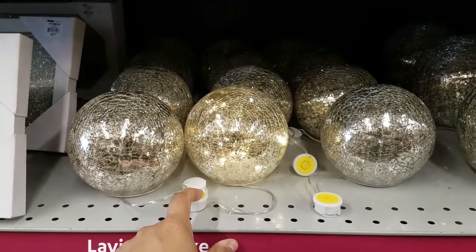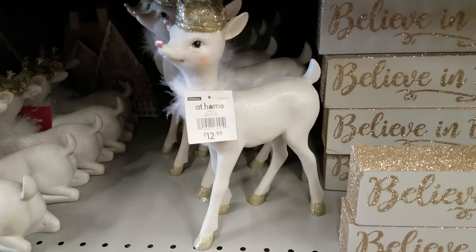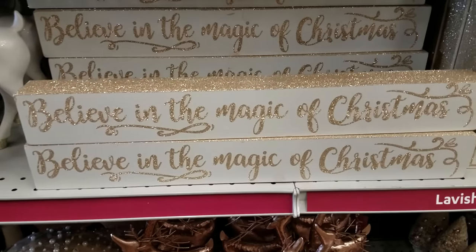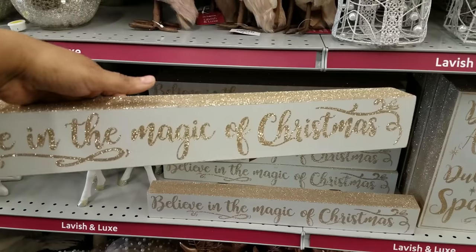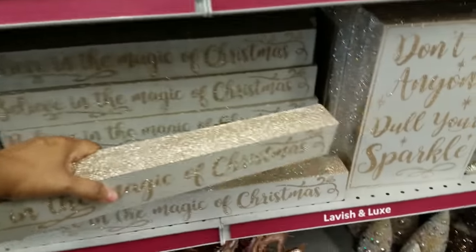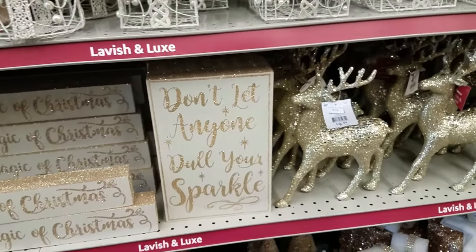These do light up here. And they have a lot of swans here. Oh my gosh, look. Here's a crown. That's going to be $13. Believe in the magic of Christmas. And this sign. Oh, how much is this one? Can you flip that over? Oh, 7. So 7. Don't let anyone dull your sparkle, right? Don't let anybody dull your sparkle.